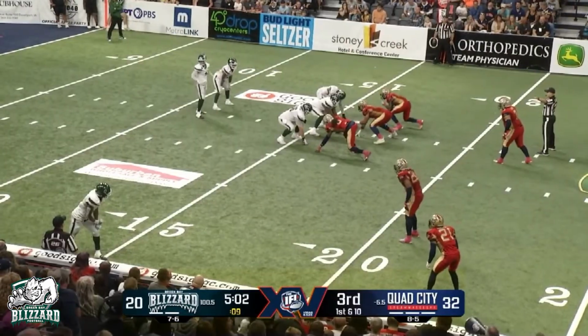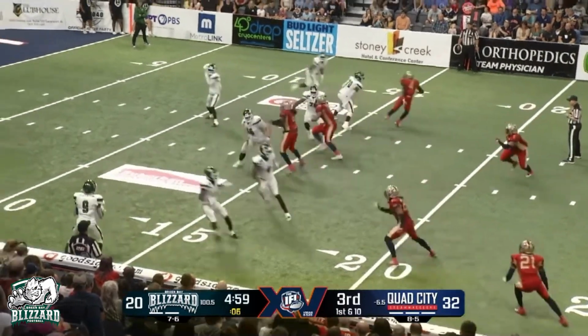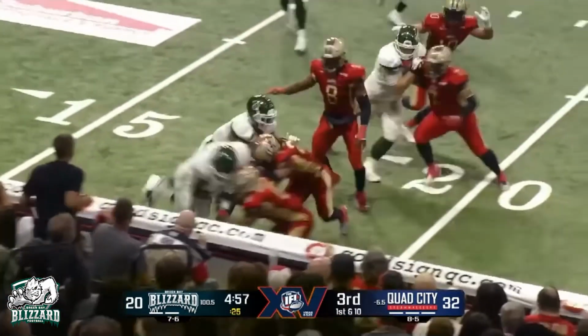5 minutes to play here in the third. 12-point lead for the Steamwheelers. Blizzard trying to close the gap. Here's Kierrington with the catch. Nice job. Wrap spun up.